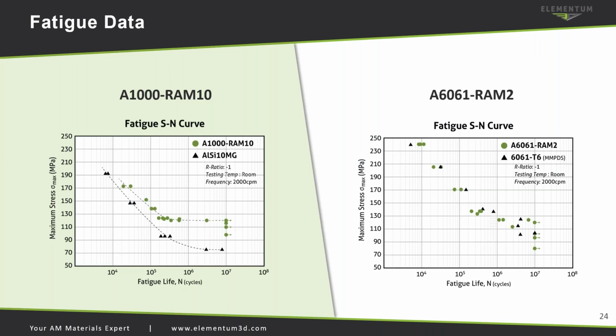Finally, we know for additive, a big concern is fatigue. So we've done some research into how our alloys behave in fatigue testing. Looking first at our A1000 RAM10, which has a higher composite content, you can see that our alloy compares well to AlSi10Mg, a common alloy used in 3D printing for fatigue. And then if we look at our A6061 RAM alloy, we can see that it compares really well with 6061 T6, which is just the raw alloy. So we've seen good performance with these composites for fatigue as well.